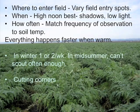When should you observe? Now this is nice for farmers because really high noon is the best because shadows and low light make it difficult to observe things. High noon is uncomfortable because it's hot, but it is a nice time, and a lot of the time for farmers who've been very busy dealing with the farm in the morning, they can start scouting in around noon.